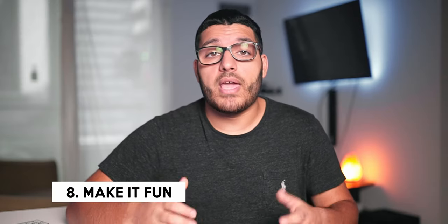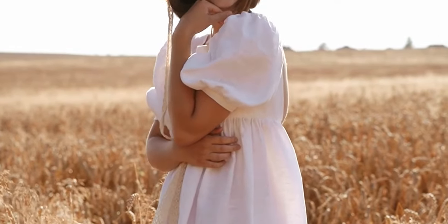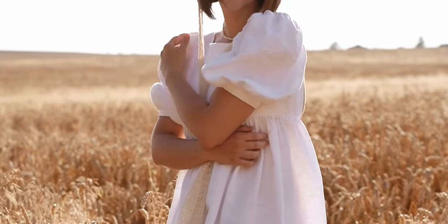The next tip is to let your model have fun and to stop controlling everything with the shoot. Once you get all your photos that you wanted, let the model do the poses they want to do. If they want to dance around, try different things, let them do that, because at the end of the day, it's going to lead to a happy client and more photos for you and them. I'm constantly asking my clients if there's anything else they want to do, and usually there always is.